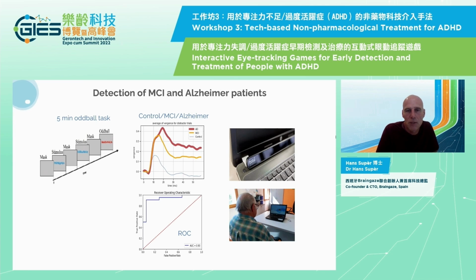And in the middle panels, you see the burden responses to healthy, MCI and Alzheimer patients. You see that they are quite different. And again, if we use machine learning to classify them, we can, again, with above 90% accuracy, tell whether the patient has MCI or Alzheimer.